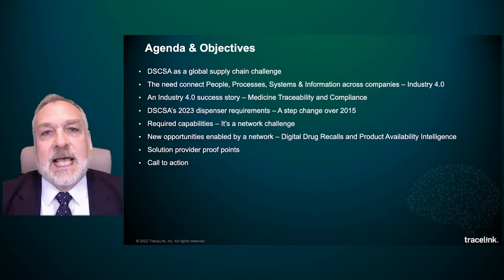Today, we'll cover a couple of topics: DSCSA as a global supply network challenge, and we'll also look at the requirements of DSCSA to connect people, processes, systems, and information, and use the Industry 4.0 framework to do so. We'll talk about our experience using Industry 4.0 in the past as we've supported our customers in meeting track and trace requirements around the world.